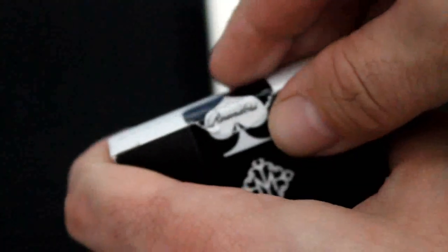This one has a spade pip that says Rounders, and it's actually the opposite colors of the front of the box, with a black pip, white box. This one has a white pip on a black seal. Both the boxes also feature basically a linen finish, which is pretty cool. And let's get right into it.